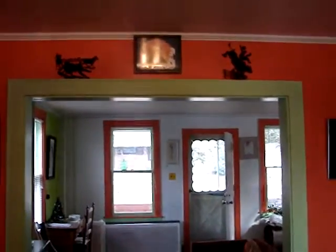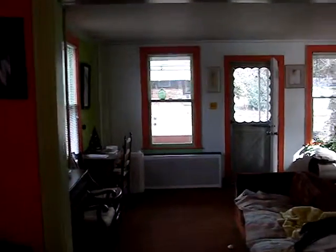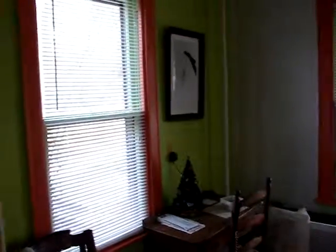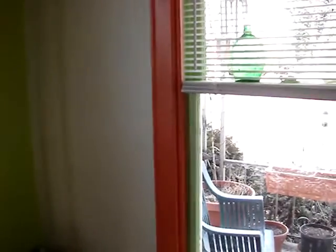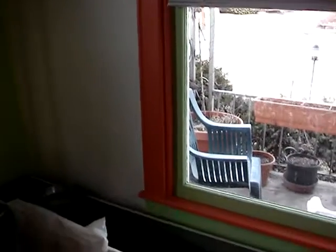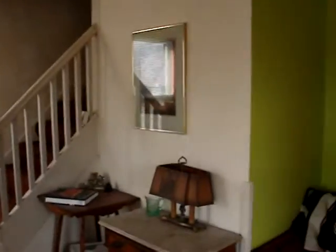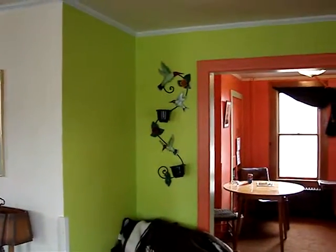Now looking off into the living room. See all new trim there. Here's the new, can get that little more light on it. There we go. The new green for the walls. Front wall stays white. And the trim is orange and green. And there's some more of the green.